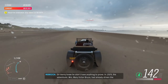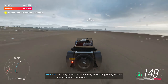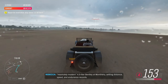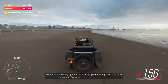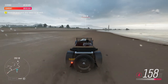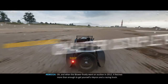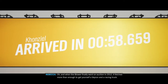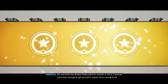In 1929, the adventurer Mrs. Mary Victor Bruce had already driven the resolutely modern 4.5-litre Bentley at Montlhéry, setting distance, speed and endurance records. The Bentley's performance so annoyed Ettore Bugatti that he called it the world's fastest lorry. The Blower had the last laugh, though. In 2012, it was sold at auction for over £4 million, which is more than enough to buy a Veyron and a racing truck, if you're keeping score.